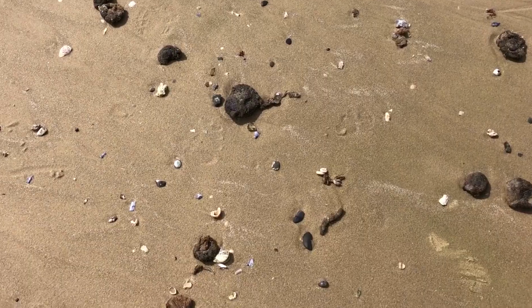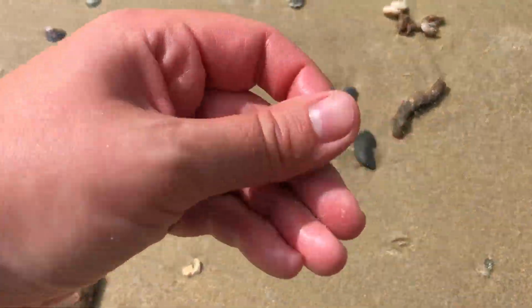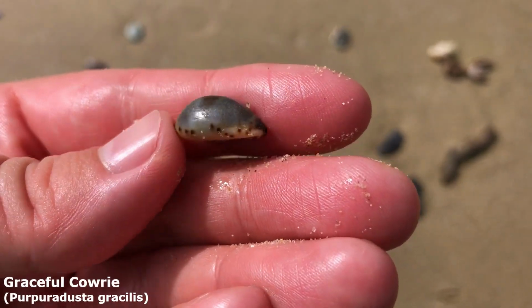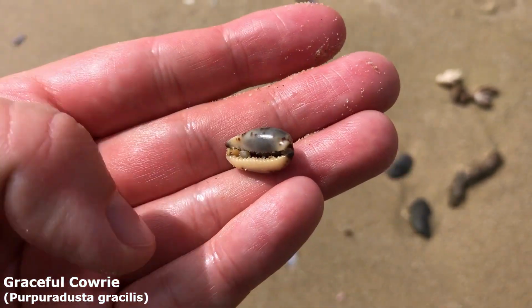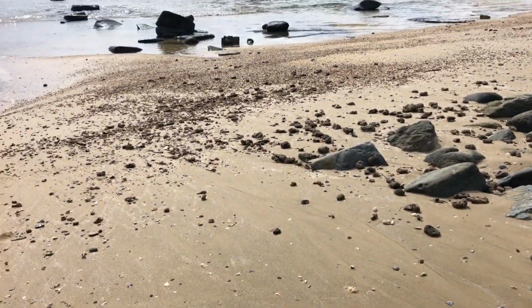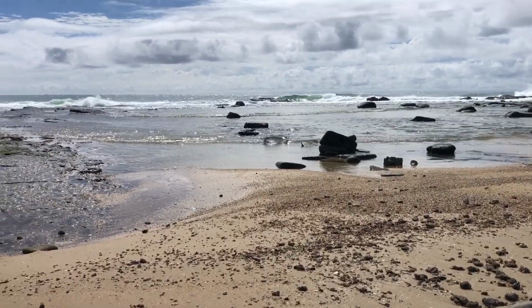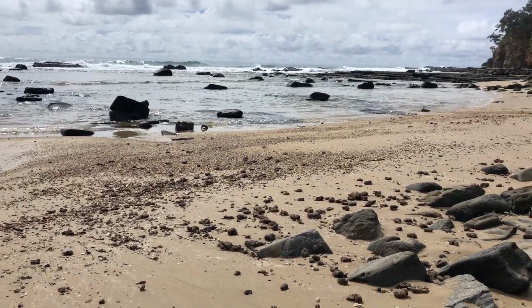We've finally got some sunshine today, although it was raining pretty heavily just 5 minutes ago. Anyway, we're going to start off with something pretty simple. I got myself a rather nice and shiny, graceful cowrie. There we go. Don't drop it. Because it was just raining, it might be too slippery for the rock pools, but we'll see how it goes. There is a lot on the sand today, but it does look a bit broken.